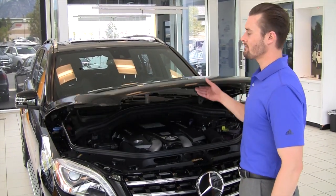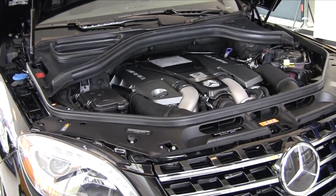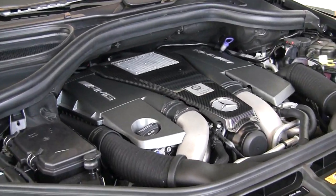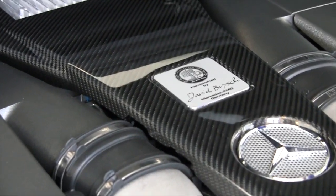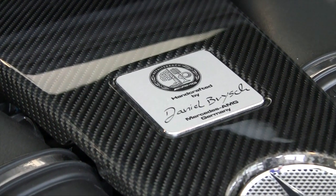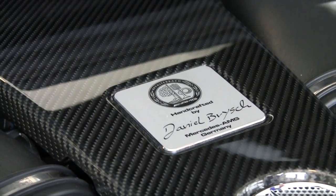A lot of the heritage and history with AMG stands behind their one-man, one-engine, which is an absolute beautiful piece of art just in and of itself. This particular one was built by Daniel Bush, which is really cool. This has the carbon fiber engine cover on it, also part of the performance package that comes with this one.